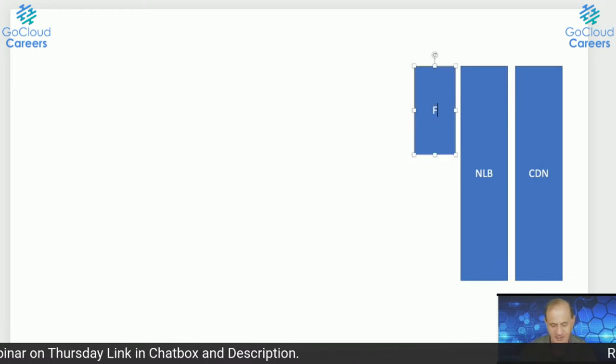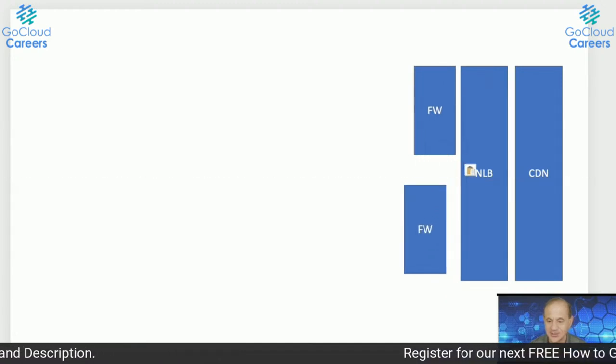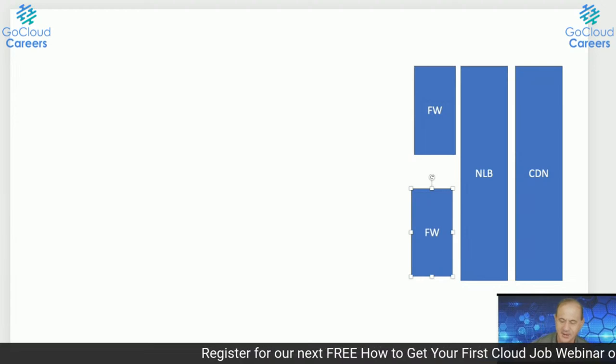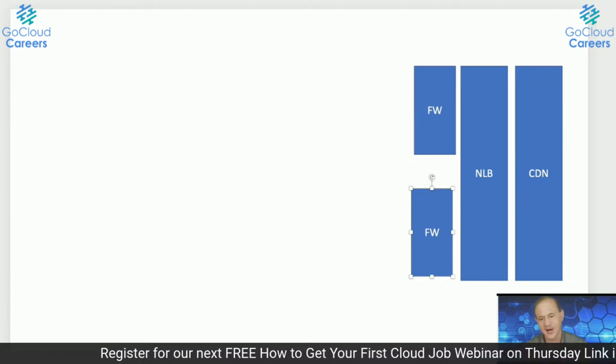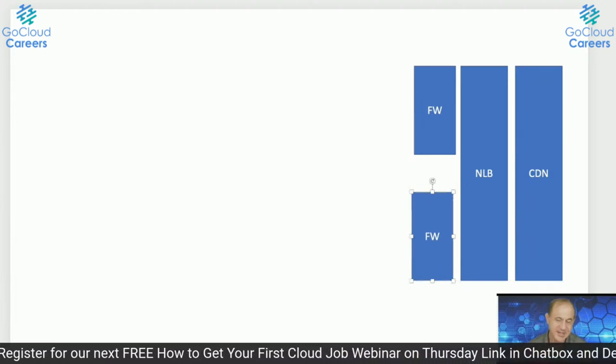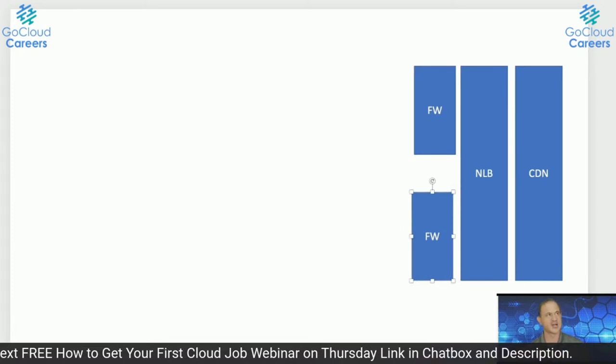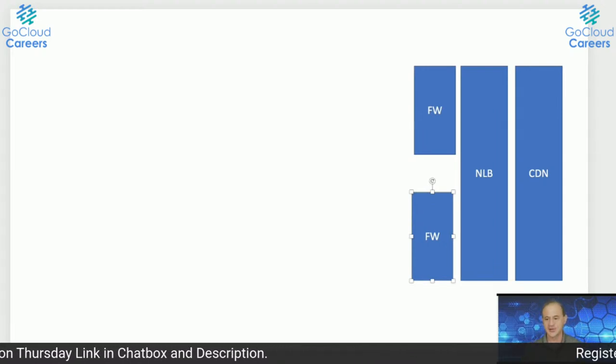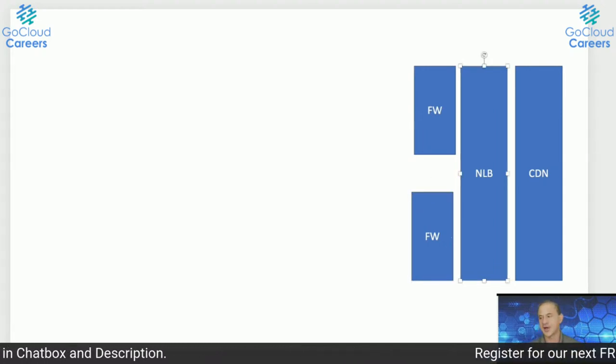So this will be firewall 1. And we'll have another firewall. And the load balancer will load balance our firewalls. Pretty cool stuff, right? Okay, so now we've got our firewalls there. Now let's assume for right now we're not using a next generation firewall, or we are, but we want secondary intrusion detection, intrusion prevention devices. So how do we make that work?